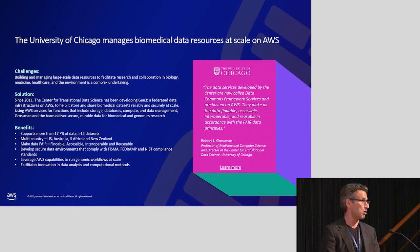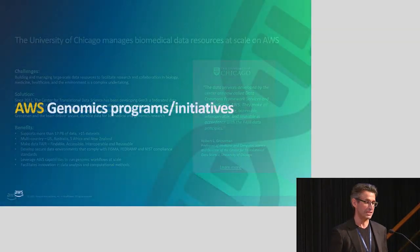And likewise, the University of Chicago is building out their Gen3 platform. Had a fascinating conversation at lunchtime talking about standards and taxonomy and how we can all build to the same taxonomy so we can make those data sets interoperable. So Robert Grossman out of University of Chicago has built out the Gen3 platform on AWS. They've got 17 petabytes of data, 15 different genomics data sets that span US, Australia, New Zealand, South Africa, which are interoperable, and they are federated. And I think that's the way of the future. I think if we can go to more of that federated data sets, I think we'll just get greater power behind all the research that's taking place.